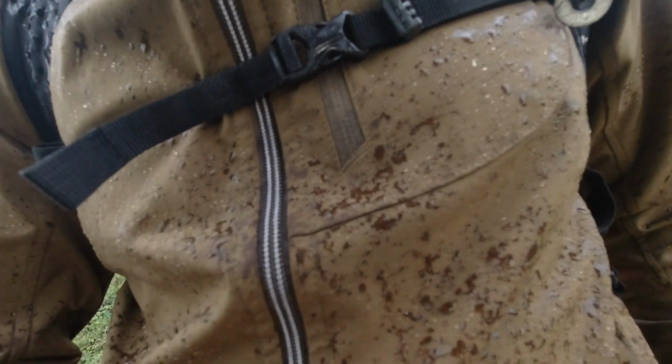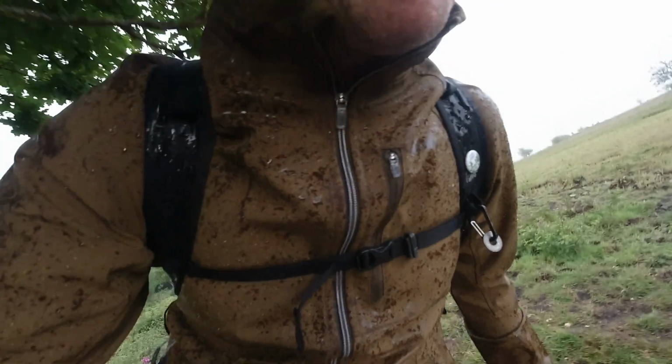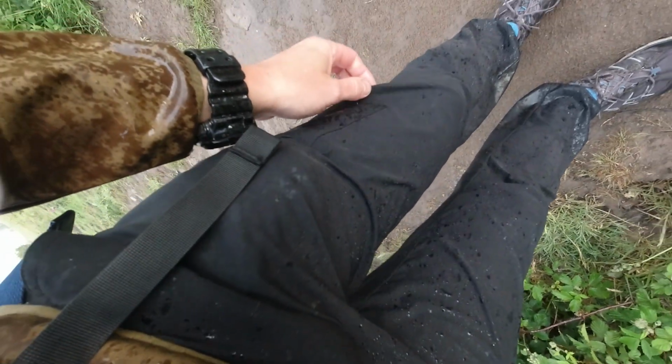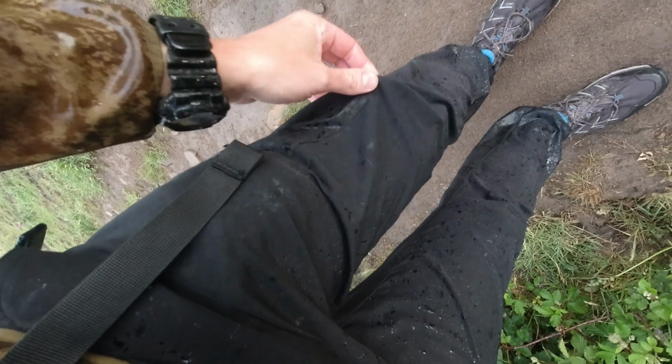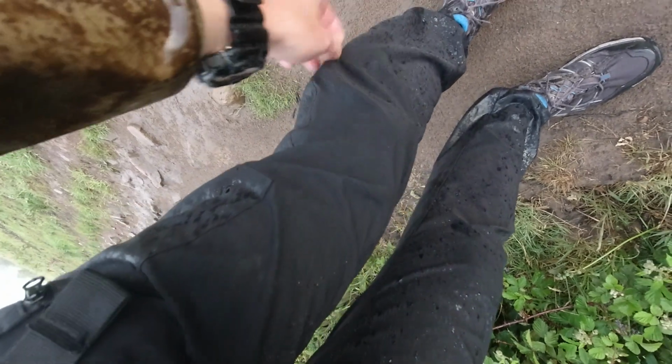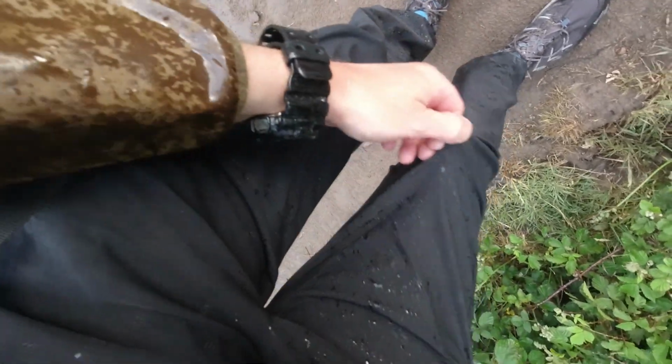And as far as my jacket goes, it is showerproof, not waterproof. And my trousers are from Mountain Warehouse. They're not soaking wet. These were 20 quid, not too bad. Could be a lot worse. They're quite damp, but could be worse. But my head's nice and dry, and so are my feet. So that's something.